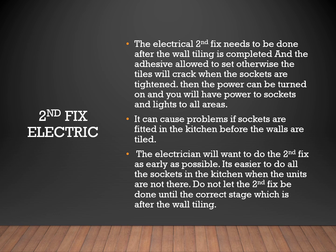It can also cause problems if sockets are fitted in the kitchen before the walls are tiled. The electrician will want to do the second fix as early as possible, as soon as it's plastered. It's easier to do all the sockets in the kitchen when the units are not there, so they don't have to stretch over the units, they can just stand and it's there. Do not let the second fix be done until the correct stage, which is after the wall tiling.